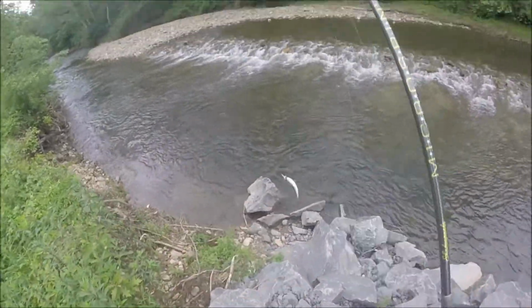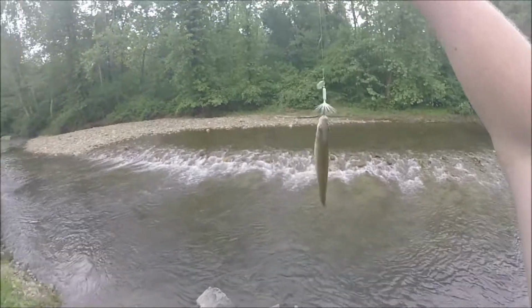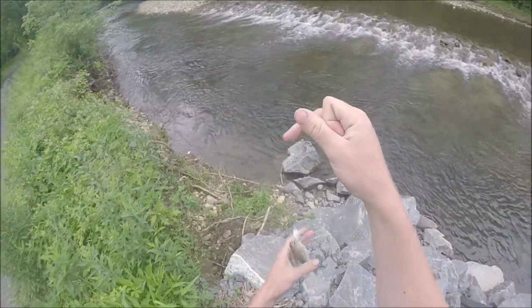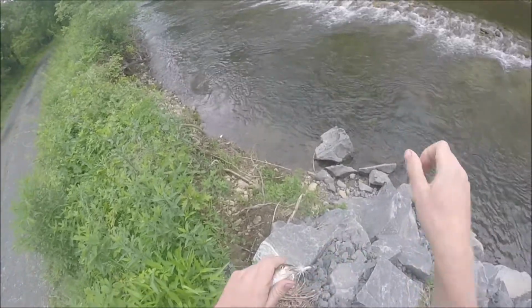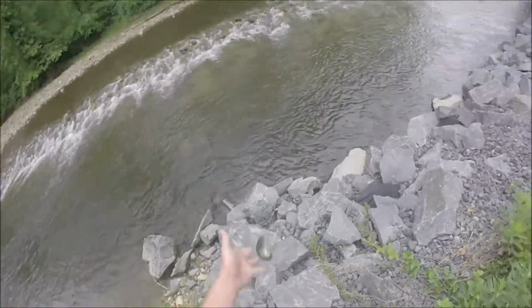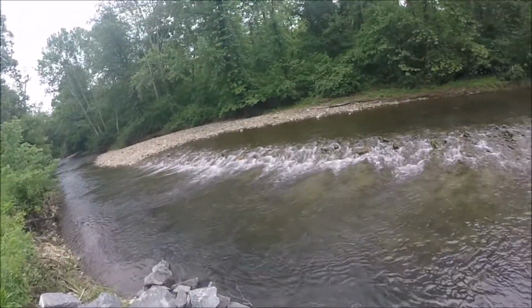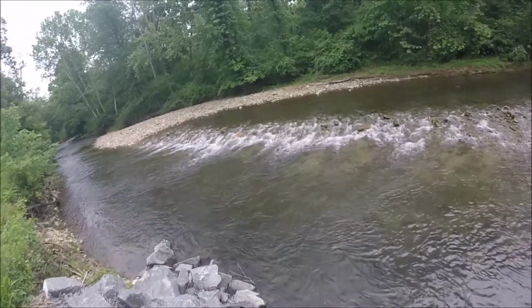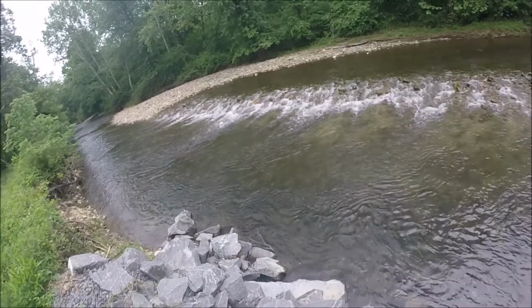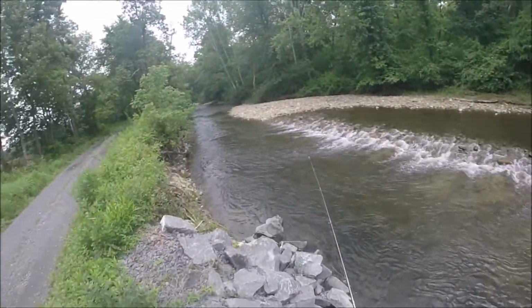Alright. First fish. That is little fallfish. I swore I saw a smallmouth though. Oh, that was a bass. Oh man.